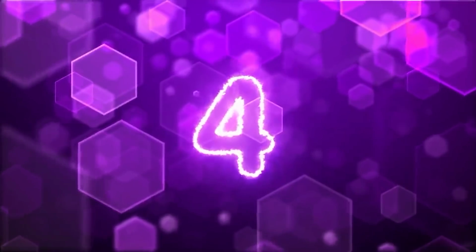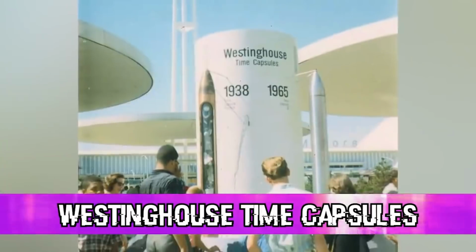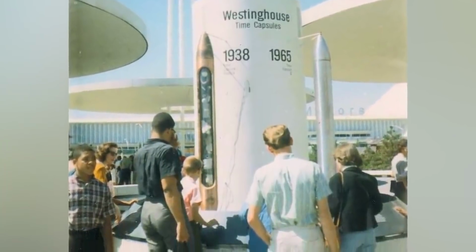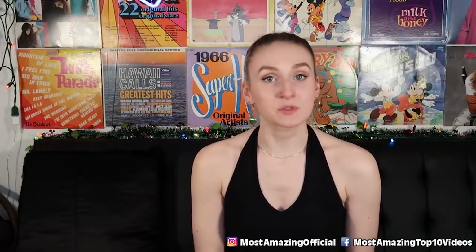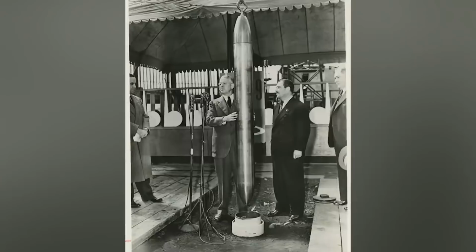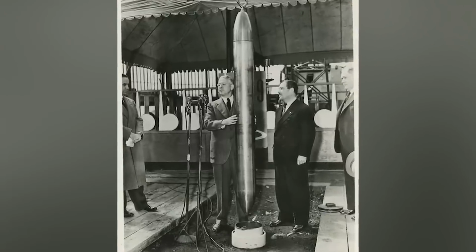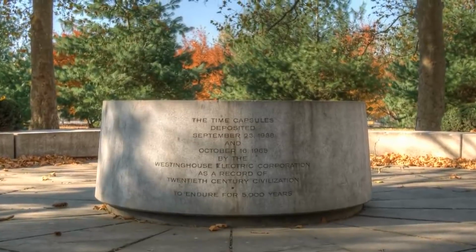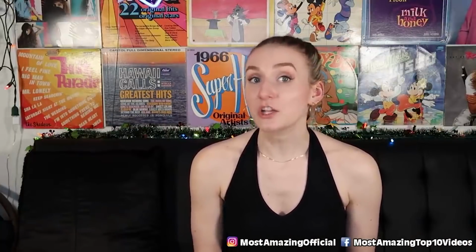Moving on to number 4, we have the Westinghouse time capsules. The Westinghouse time capsules are 2 time capsules created by the Westinghouse Electric Manufacturing Company. Both were buried at different times, but to be opened at the same time. The first was buried in 1939 and is said to be opened in 6939. This one contains microfilm, newsreels, seeds, and fabrics. The other time capsule was created in 1964 and is also meant to be opened in 6939. This one contains an electric watch, electric toothbrush, among hundreds of other items that were popular and in demand at that time.